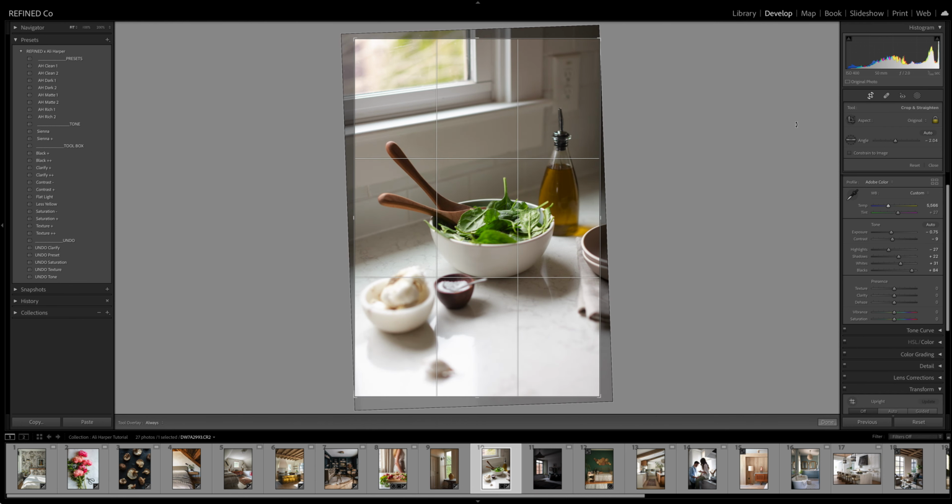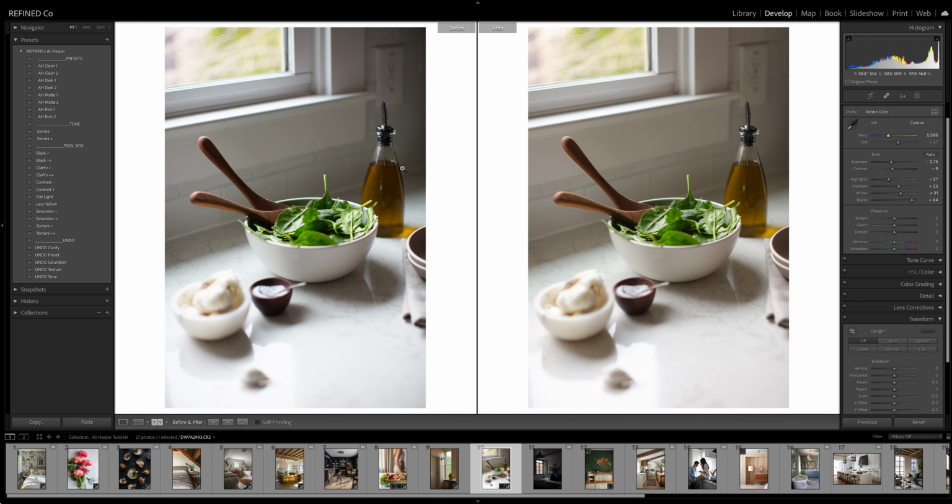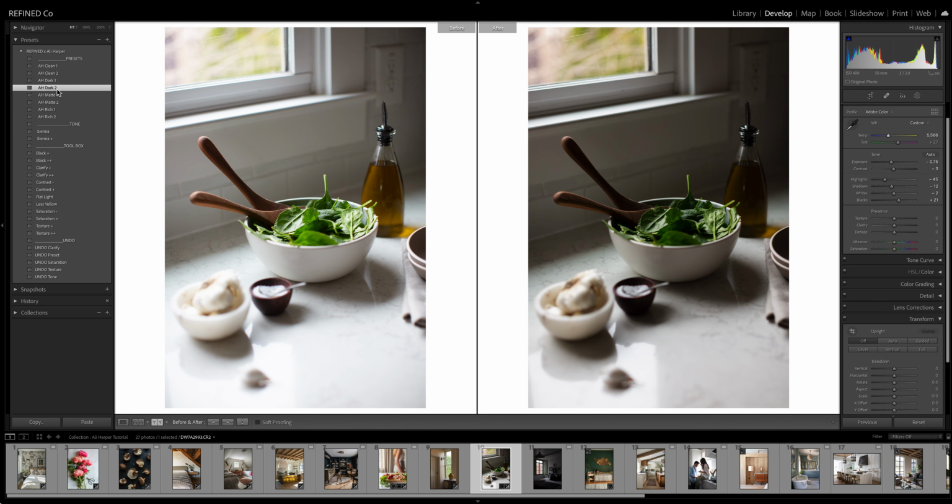Get straight to that bottle. Everything's on an angle right here, so I'm just going to focus on the bottle, make sure it's perpendicular. And I'll go ahead and take a look at the others. Clean 2. Clean 2 basically just has a deeper contrast and shadow depth to it. So that gives you 2 options. Dark. That looks great too.